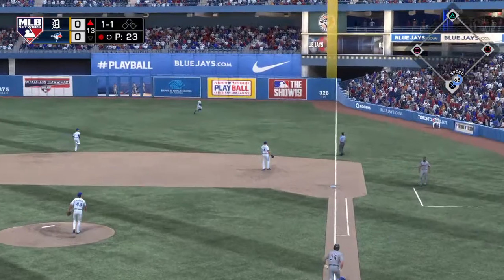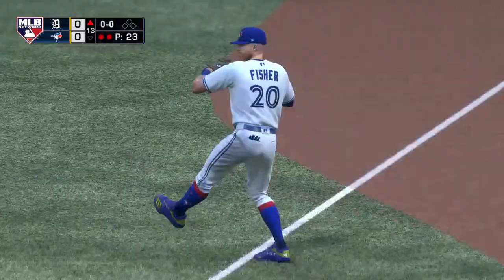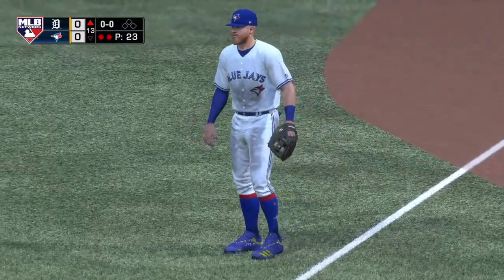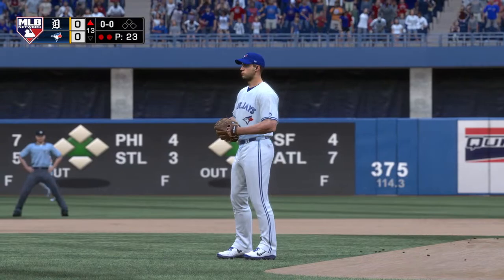Hit high in the air down the right field line. Fisher is over near the line now as he makes the catch for the second out of the inning. First baseman, Castro.